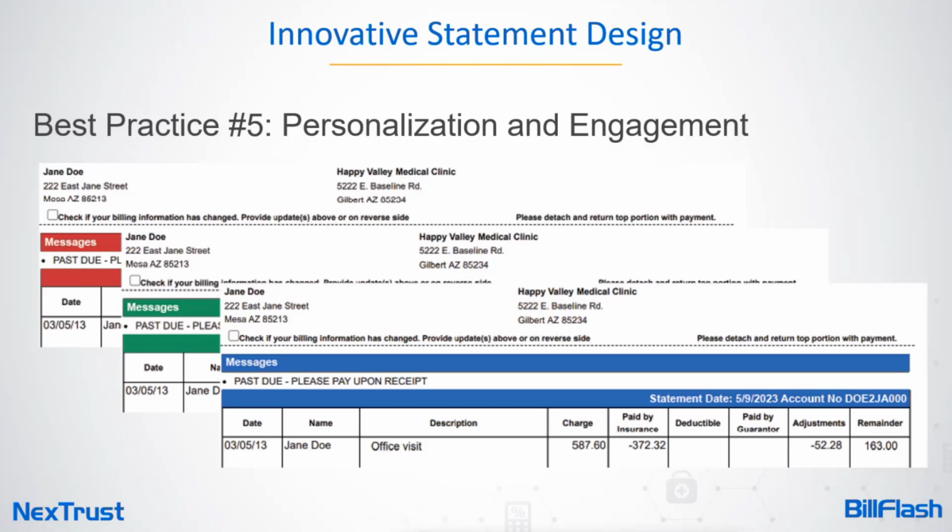So as a reminder, address statements to individual patients by first and last name, reference specific services, dates, providers from appointments, maintain a consistent statement style and tone for every patient, add engaging color, and you can include custom messaging. For example, maybe you want to throw on there that not just the past due that you see on here, but maybe you have holiday hours coming up. It's another way to communicate with your patient base.